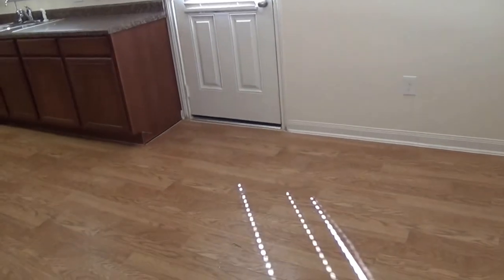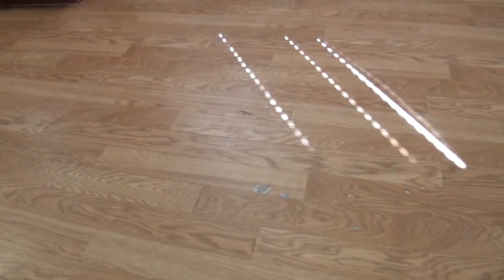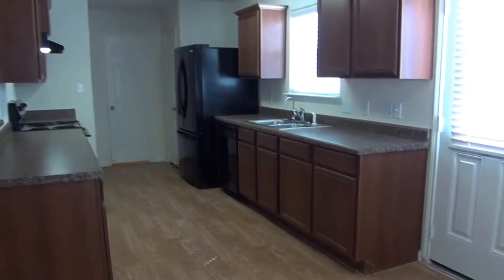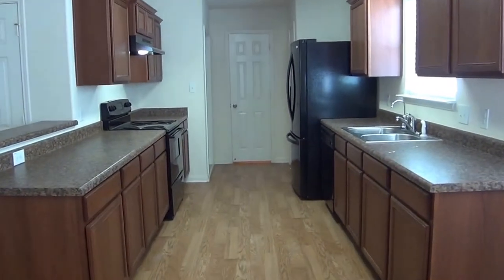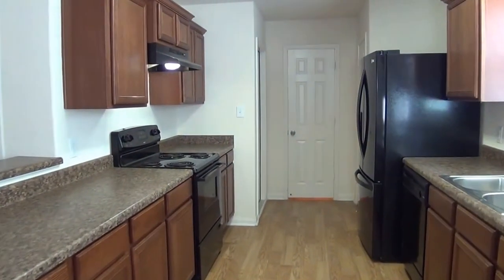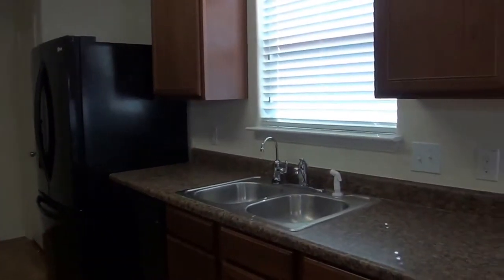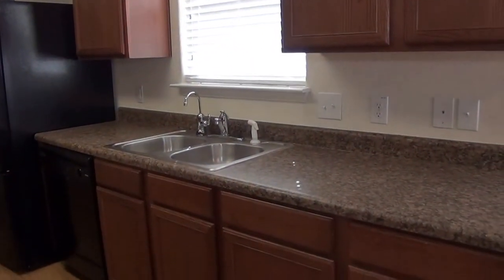Just to note, there's a couple of dings in the linoleum there. That would easily be covered up by an area rug. Other than that, everything else looks in good shape. We have a nice open kitchen here, lots of cabinet space. The appliances you see are stainless. We got a nice fridge, stove, and dishwasher. Dual sinks and reverse osmosis water filters for your drinking water.